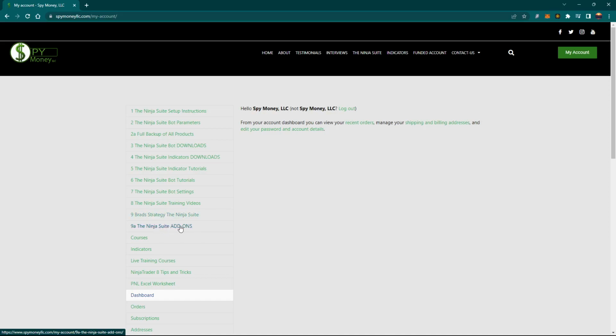Then we have our trade copier and our toolbar. The toolbar goes on the side of the chart so you can access your drawing tools a lot easier. And then we also have the P&L Excel worksheet, and we've also got Ninja Trader 8 tips and tricks. These two right here are free. Anybody can get those. Just go into the website and click on these right here, and no credit card necessary. You can get into it immediately.